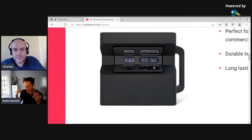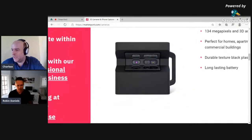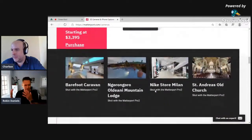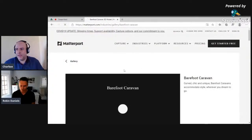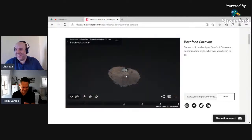So if you want the highest quality, to sell a home for a very high price, or if you have something for commercial or industrial use, an apartment building, an office building, a gallery, you probably want to use a camera like that one. Incredible detail and so on. And here's an example of something that's super cool. I'm glad you found this one.